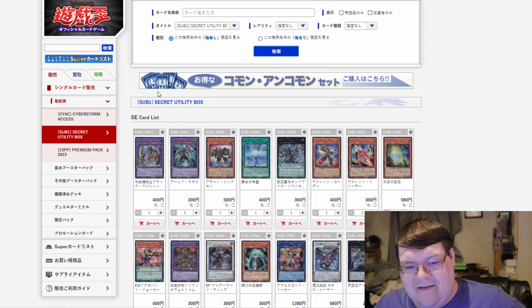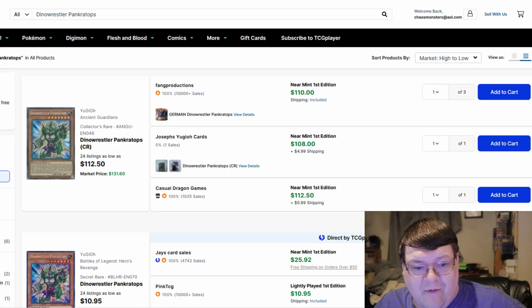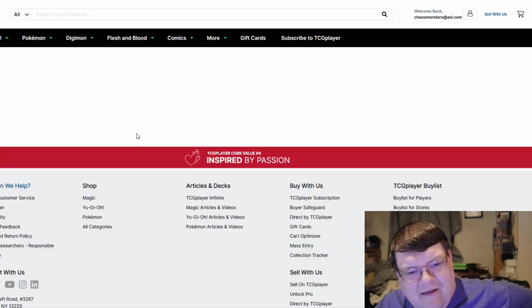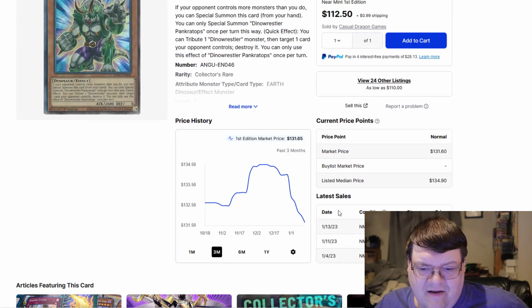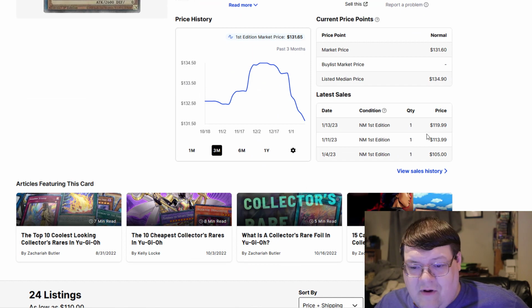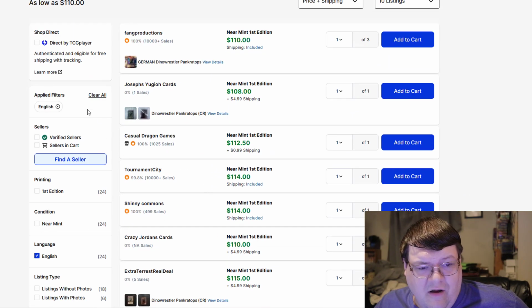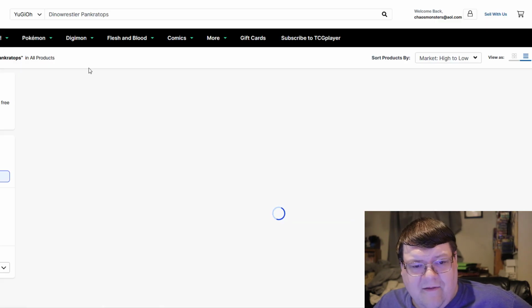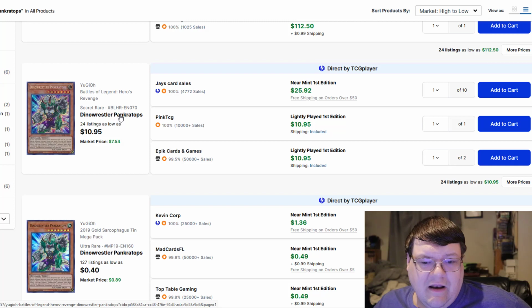So that's how Cyberstorm and some of the OCG side of things are going today. Well, you guys remember Pankratops, right? This shouldn't shock anybody. The Collector's Rare has been on a nice downward turn here for a little while. 120, 114, 105. Basically, they're down to 114 bucks. That's fine. It's not what really caught my attention. It's what's going on here.